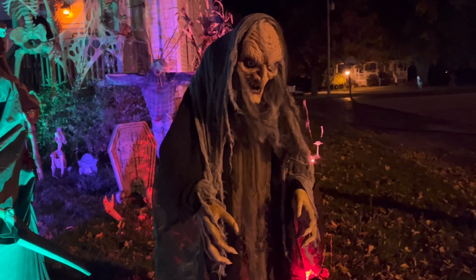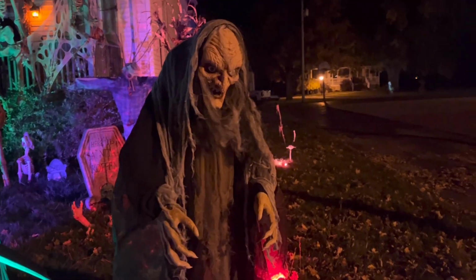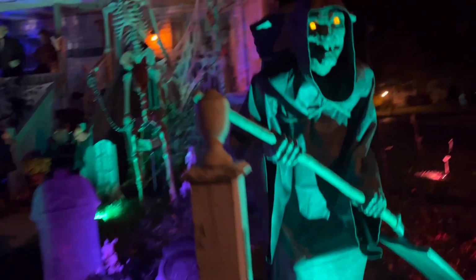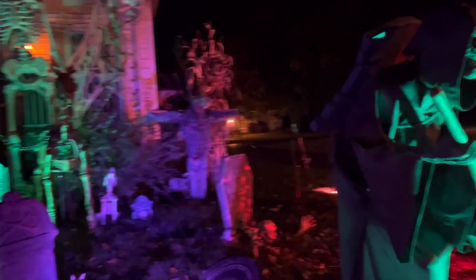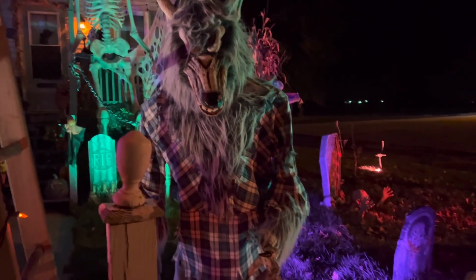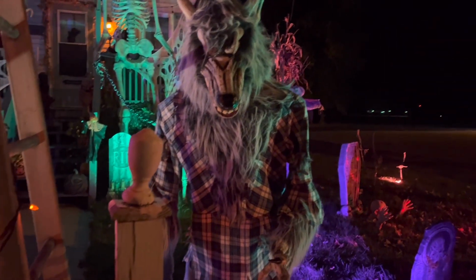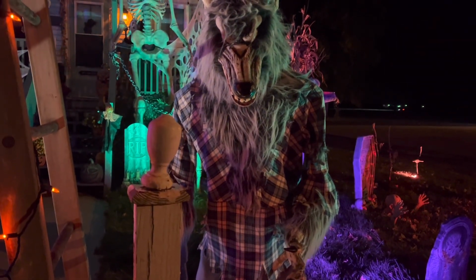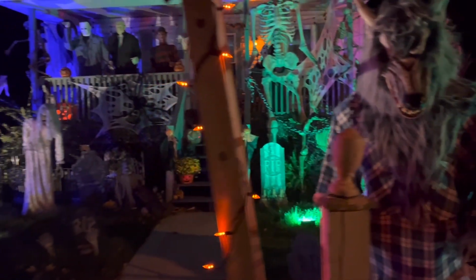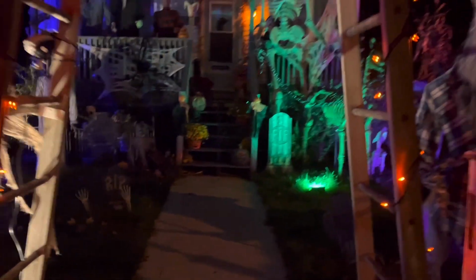I moved the hag and put her here. We got her set up here. I might move her down to the corner. I'm not quite sure yet. I'm gonna get out of this guy's way so he stops going off. Our wolf, I still got to put new batteries in him, so hopefully sometime tomorrow or Monday I can do that. I got a pretty hectic day tomorrow.